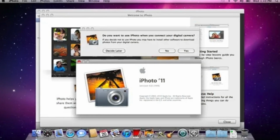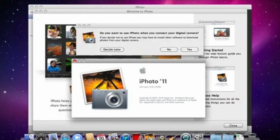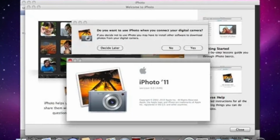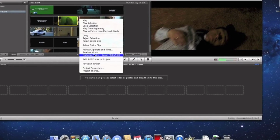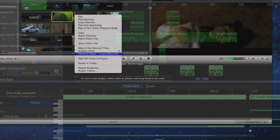iLife 08 and 09 focused on redesigns and improvements. iPhoto introduced events and faces. iMovie was heavily redesigned in iLife 08, controversially, as many features were removed. GarageBand added music lessons in iLife 09.